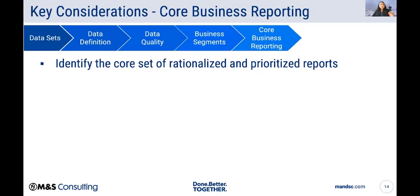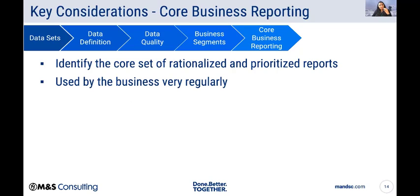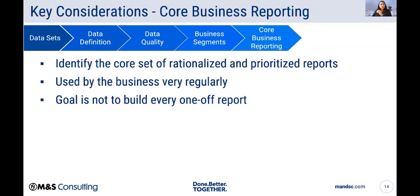So this touches on the fact that what we were trying to do, and the initial step, is to identify a core set of rationalized and prioritized reports. These are reports that are used by the business regularly, and sort of merge together a lot of the data sets that they consistently look at. The goal was not to build every one-off report.